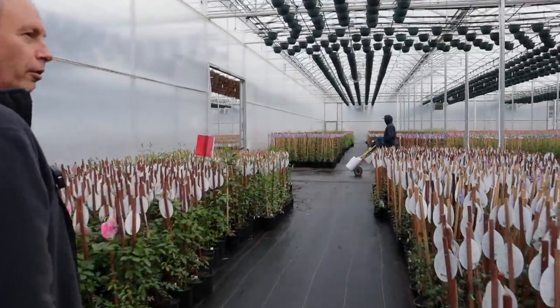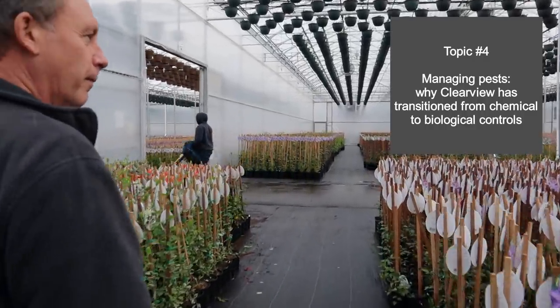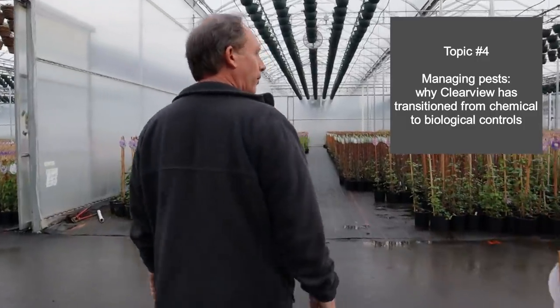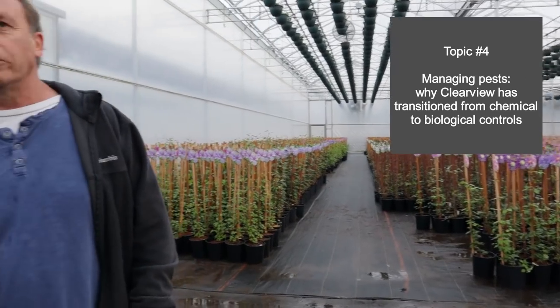So one of the cool things that we do around here is we don't use a lot of chemicals, not a lot of pesticides. We use what we call biological control. So it's basically the good bugs fighting the bad bugs. What we do is introduce insects that are predators that will eat aphids and thrips. Even if you're spraying harsh pesticides, you'll always have low levels of bugs. It's just the way it is, because the bugs come in from outside. But with predators, you can tolerate low levels because the good bugs will take care of them.